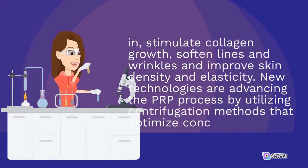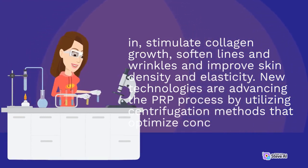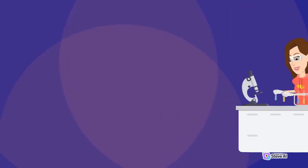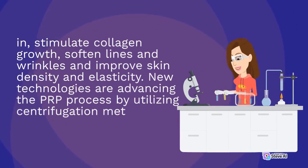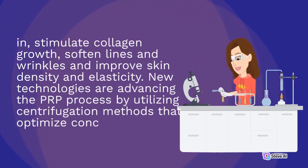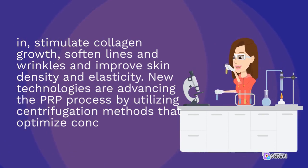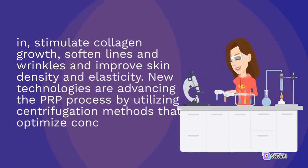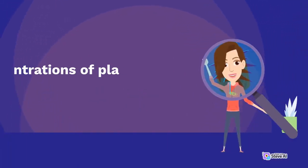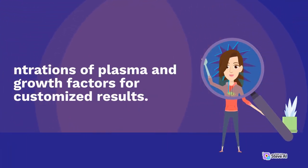New technologies are advancing the PRP process by utilizing centrifugation methods that optimize concentrations of plasma and growth factors for customized results.